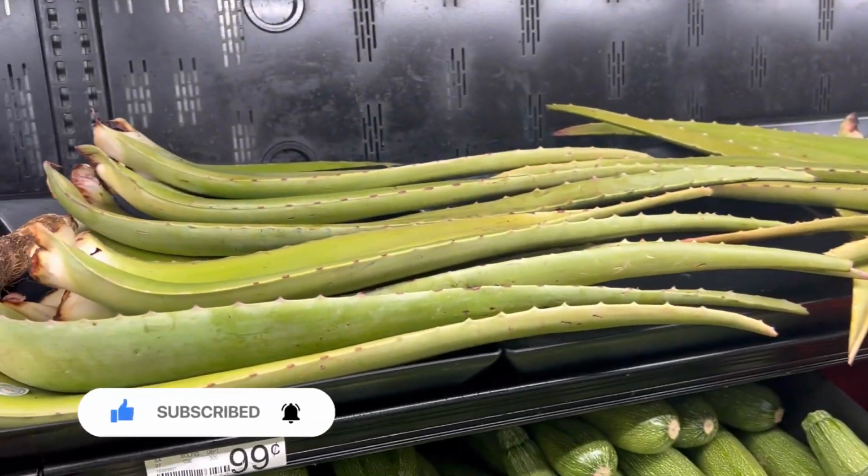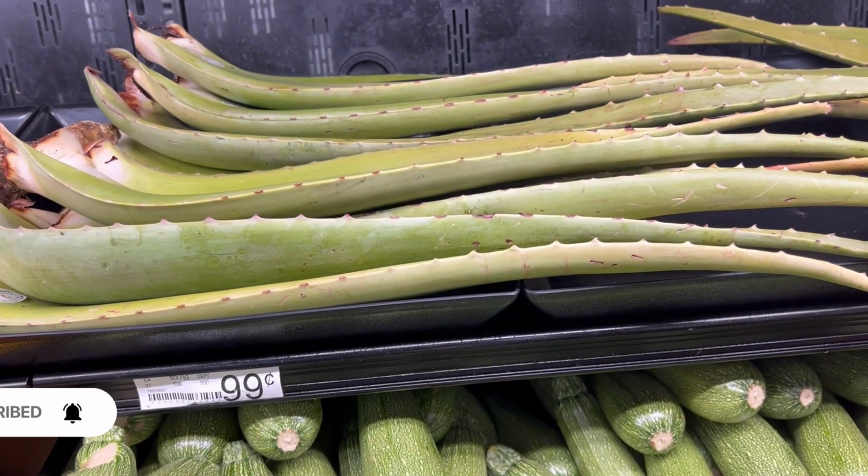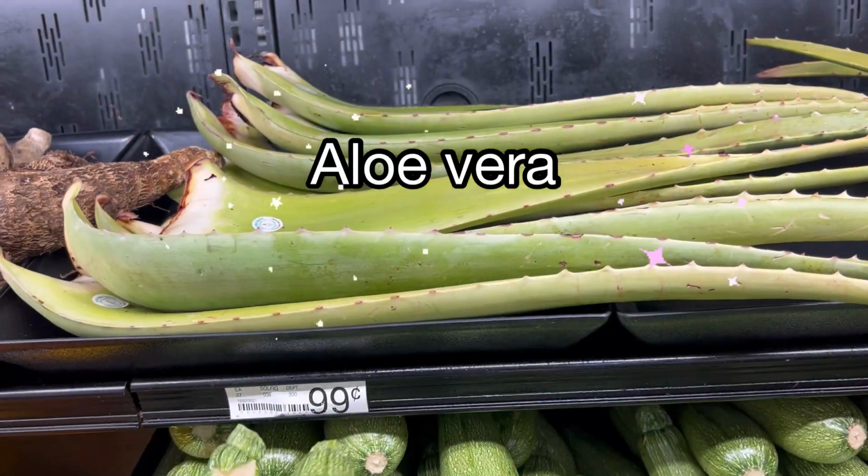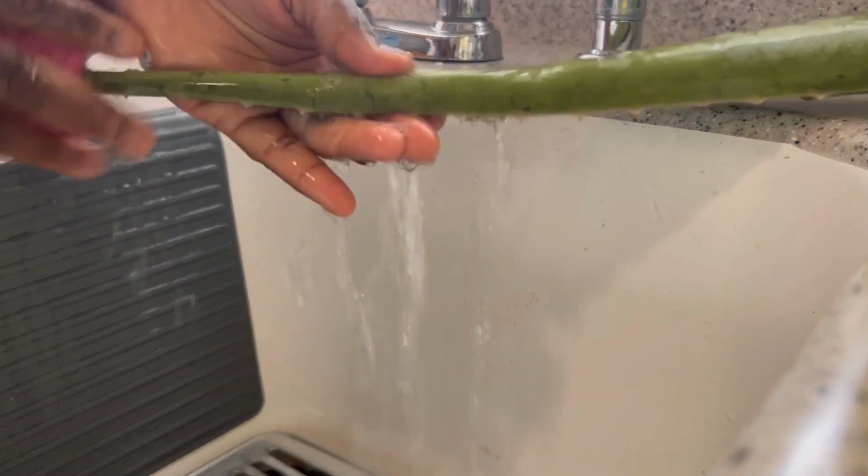And look at that bad boy. This is exactly what we are looking for, the aloe vera leaf. So this is the best one. I'm going to bring it home and I'm going to prepare the juice out of it. You can use the ready-made aloe vera juice from the store.